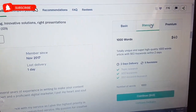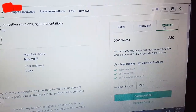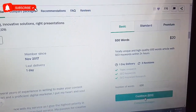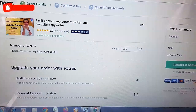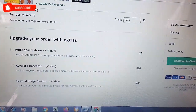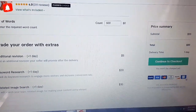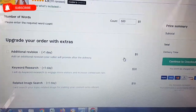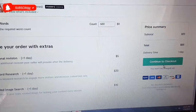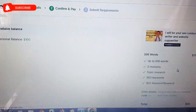And they have 3 levels. You can see he has basic, standard, premium, and basic is always cheap, then standard, then premium. But at this point I was going for basic. You go where your pocket reaches. And after that, I just read through everything that was in the basic level. If I want to add an extra day, keyword search, related image search, as you add any extra order, you add money. So I had to confirm my order at $20.